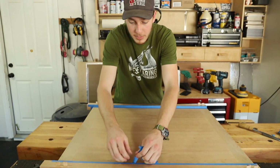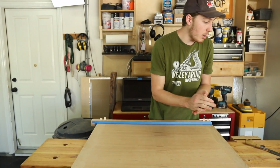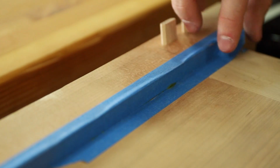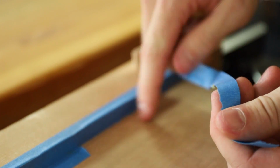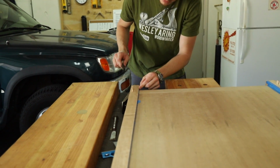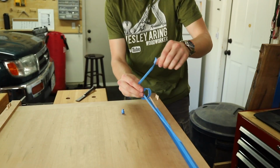So recently, in my last couple of projects, in the glue ups, I've been taping off all of the joints, and instead of the glue going onto the wood, it goes onto the tape. And then when I peel this off, it's a lot easier because I don't have to chisel or sand right into the corner. It saves a whole lot of time as well. It's a little bit more prep work before the glue up, but it is very good.